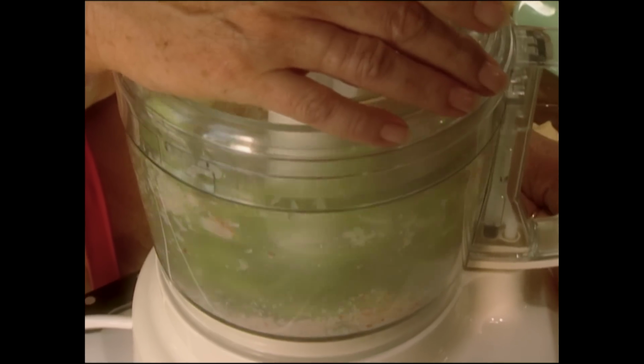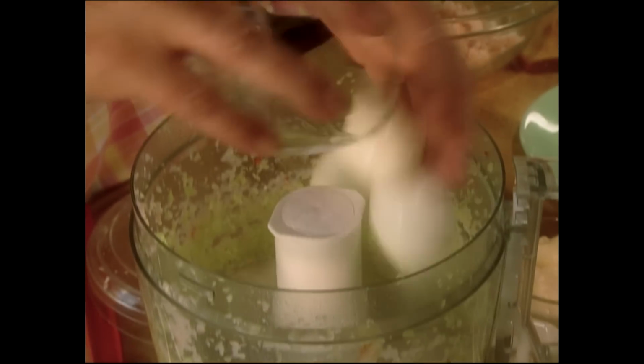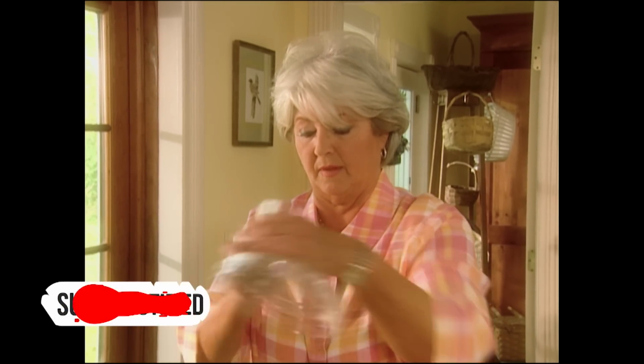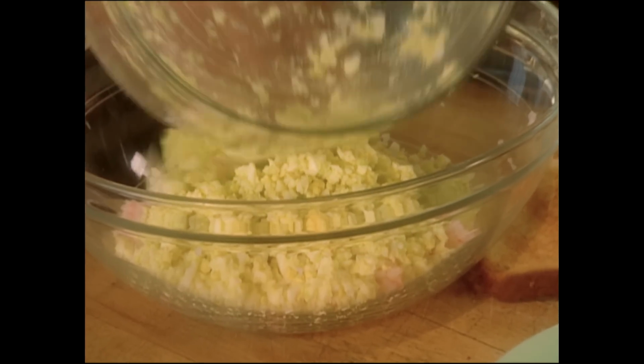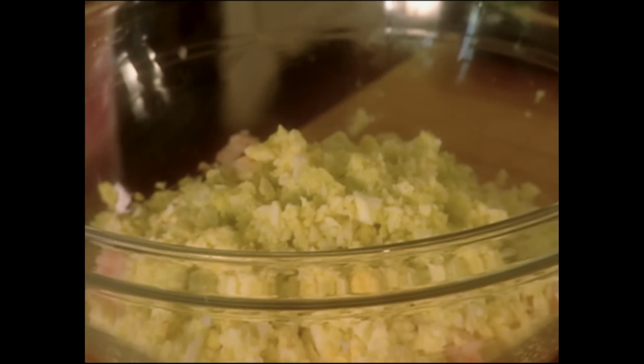All right, I'm gonna take a little celery. I want this sandwich to be full of flavor, but I really don't want you to be able to see a lot of stuff in it. All right, so I'm gonna add a few boiled eggs. And the eggs really make this shrimp salad so good. All right, and the ingredients are very, very simple, because I don't want to play around too much with that wonderful shrimp flavor.